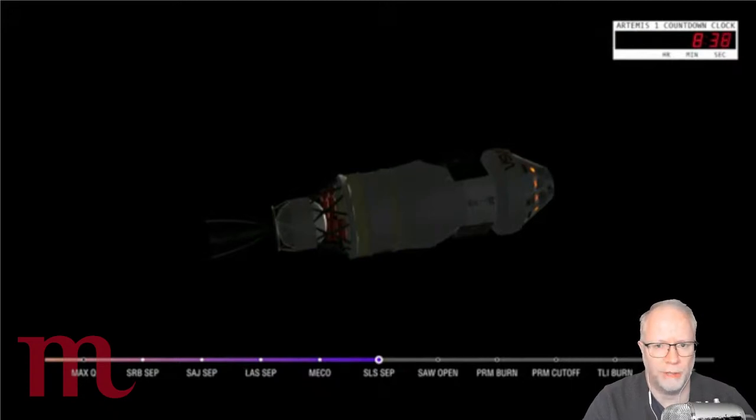They're going to be doing a burn in about 45 minutes to circularize the orbit, and then another burn in another 45 minutes after that to go to the moon. We're going back to the moon. And coming up in a year or so, a Canadian will be going around the moon. It all starts today.